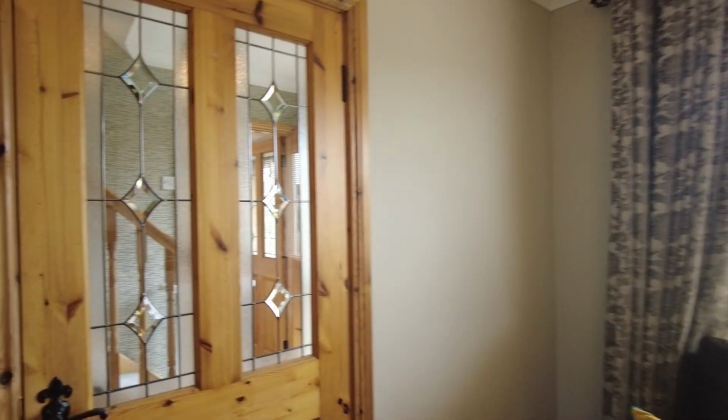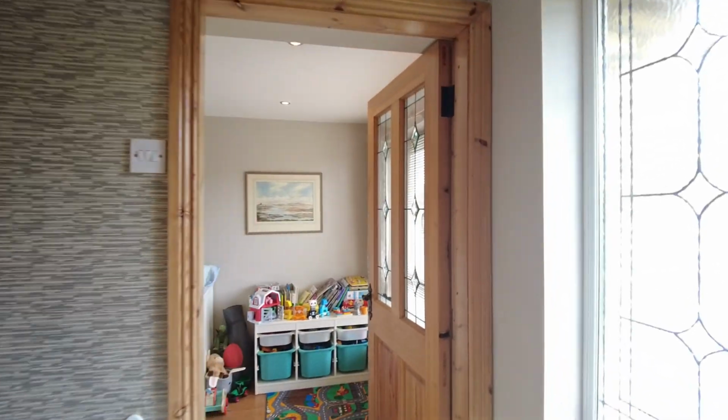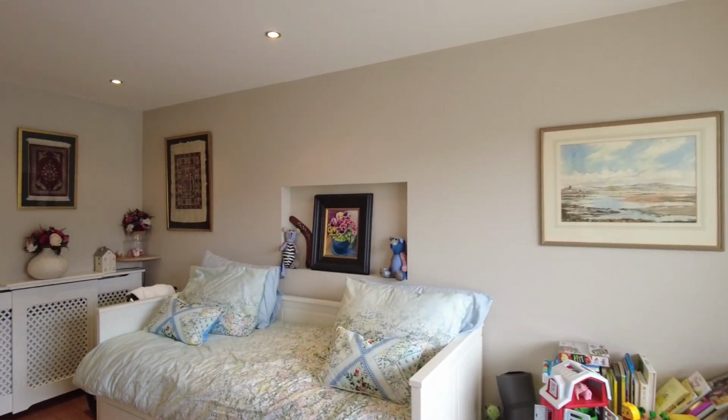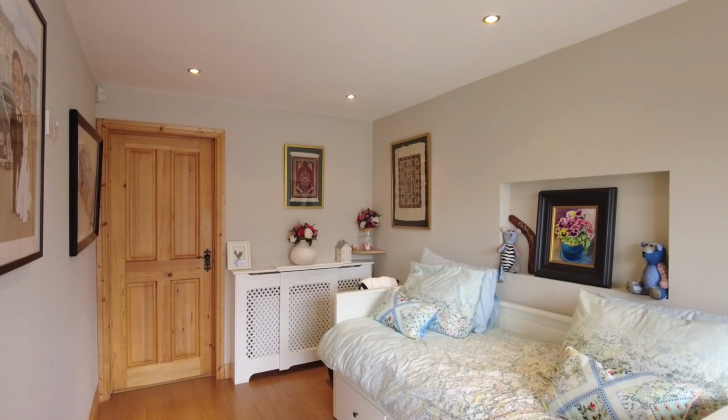Now we'll go back through the hallway and across to the second reception room. Lovely space here, very flexible space. If you wanted to future-proof this property, this is the key to that.